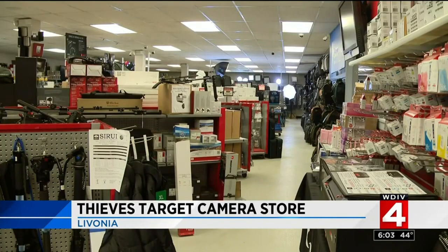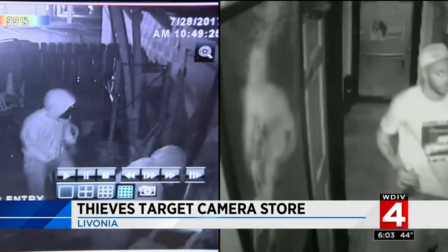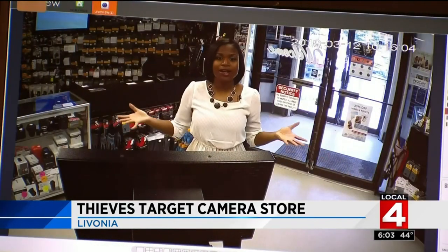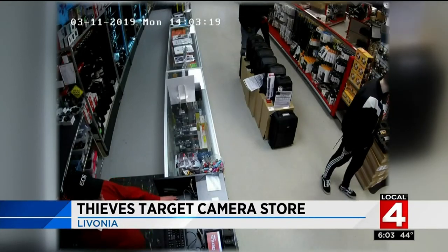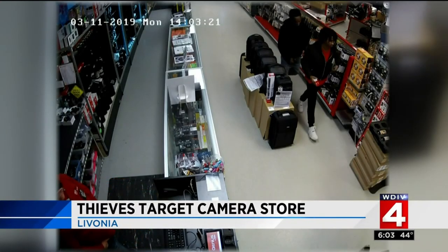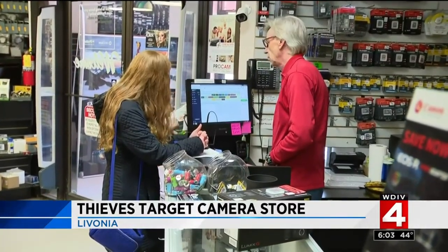Ironically enough, though, the store was targeted yesterday, and there's grainy video to prove it. We're talking about a camera store with HD cameras. They were able to capture the thieves' every move. I think they were kind of dumb, really, truly. Emma Sikowski says the thieves tried to seem harmless.